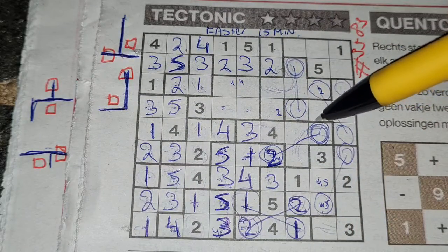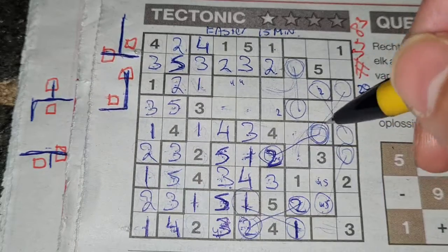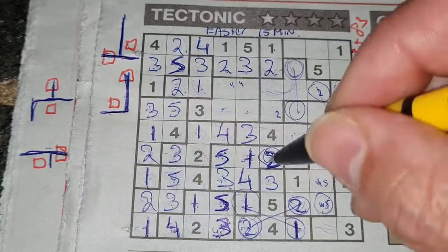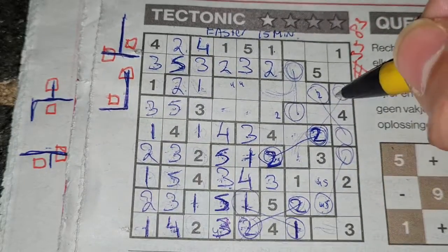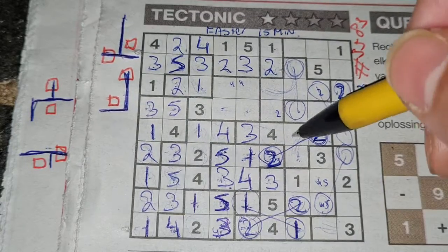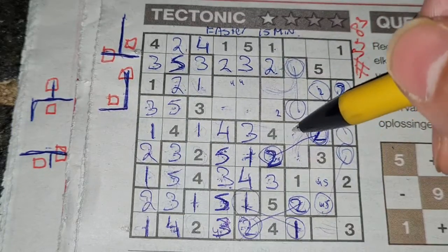Alright. These 2 boxes can be a 2. So 1 box left for the 2 should be there. Of course, this box is connected with that box. And this box is connected with this box. Should be a 2. 2 numbers left in this area for numbers 1 and 5.